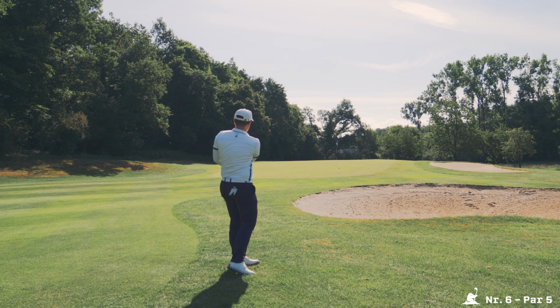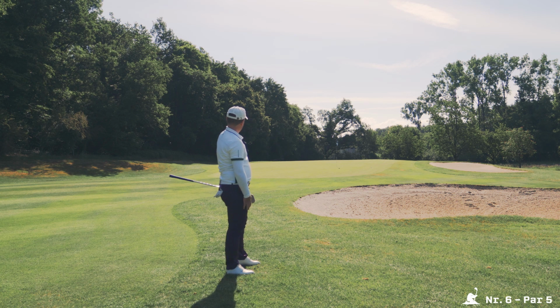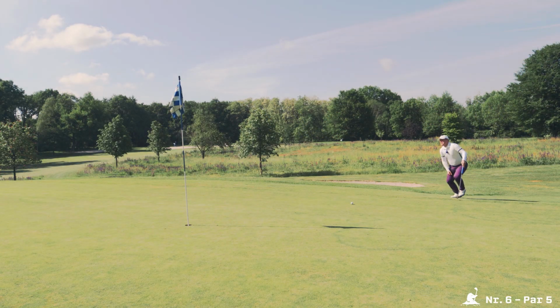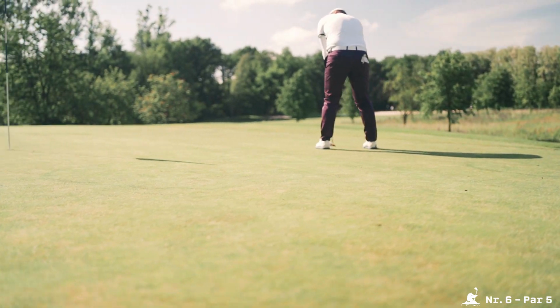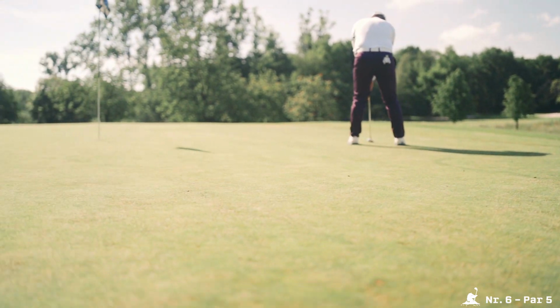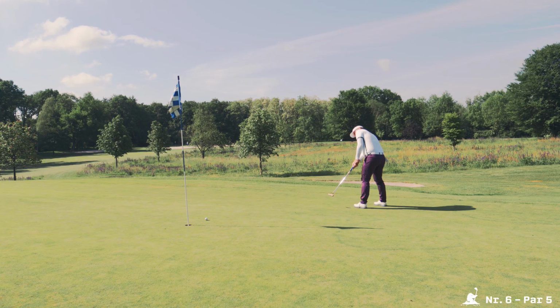Oh, that was a very unlucky bounce. Good distance. Let's see if we can punch that in for birdie. Oops, pretty bad putt.